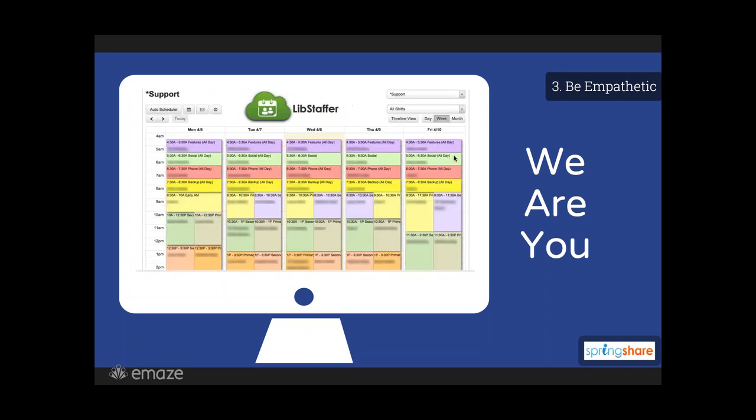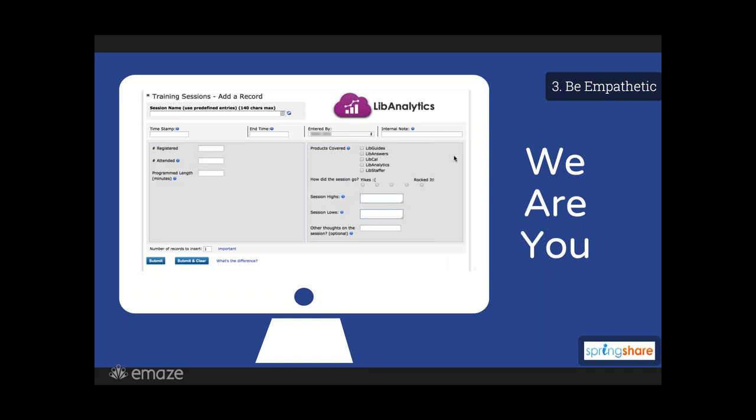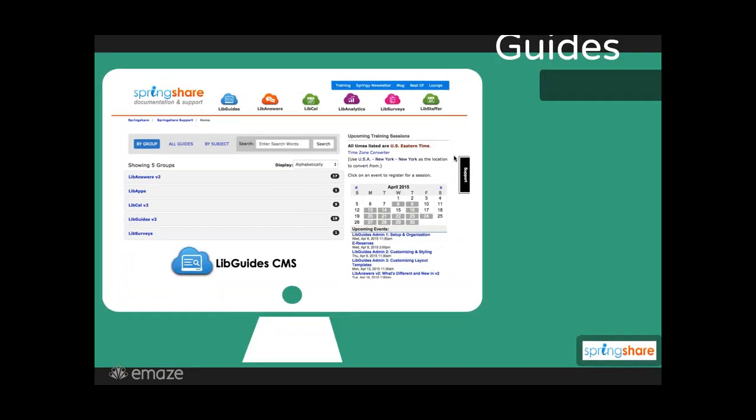And as I tell people, 50% of the company is made up of librarians. So we understand the kind of situations and problems that you deal with on a day-to-day basis because we are and were librarians. So let's see some of that in depth.